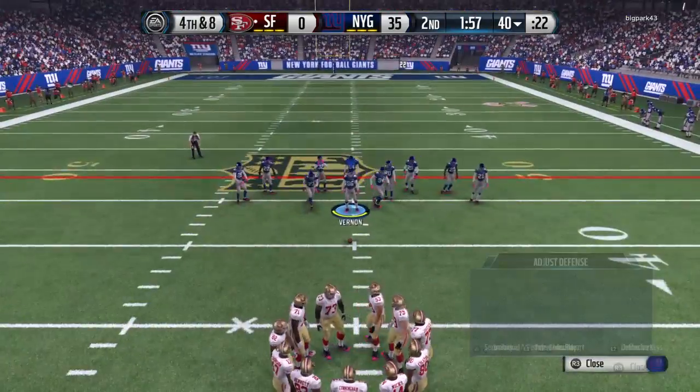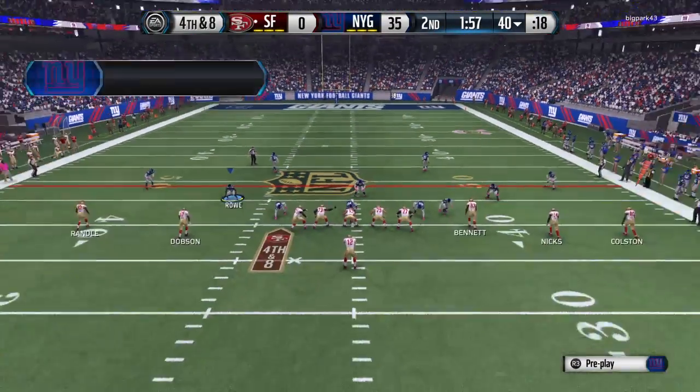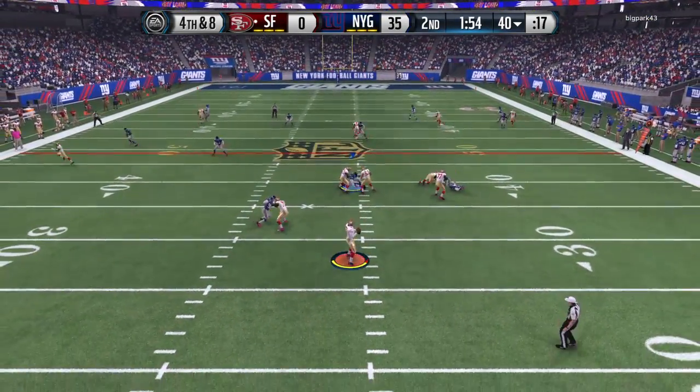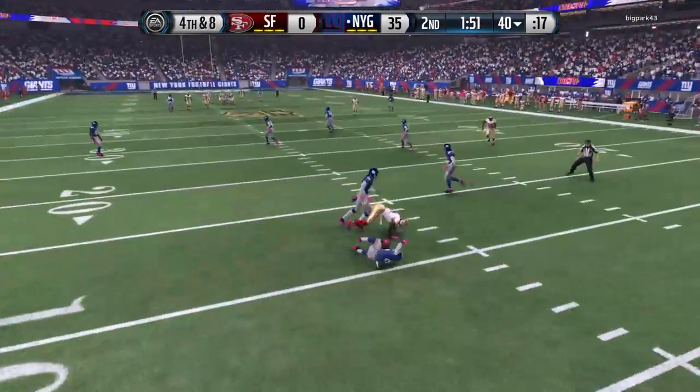The 49ers will risk it here, going for it on fourth down. The 49ers come to the line with an empty backfield. Long ball to Hakeem. Interception.